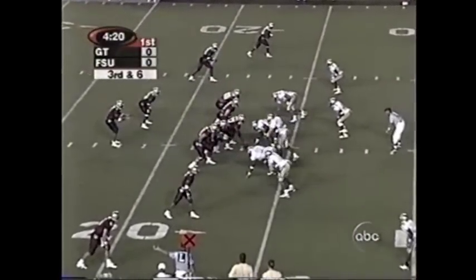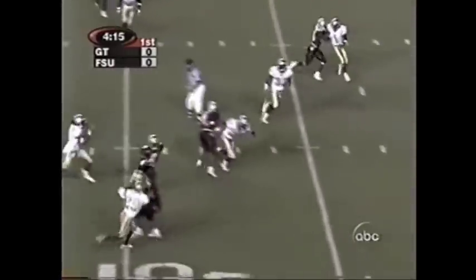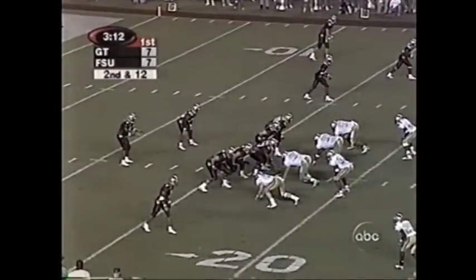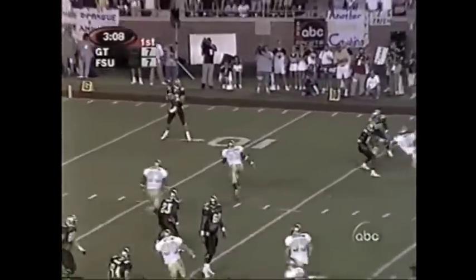Winkie comes out as a wide receiver at the bottom of the screen. This is Warrick at quarterback, with the draw, touchdown, Florida State. This is the real speed of Peter Warrick right here. He actually stumbles a little there, but second down and short. He's not getting it. Not again to Wenke.